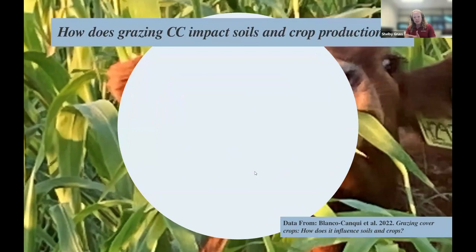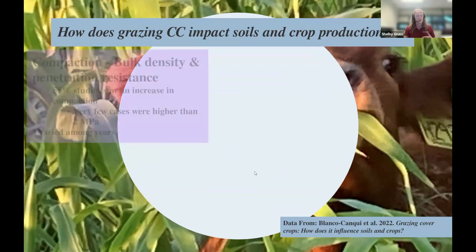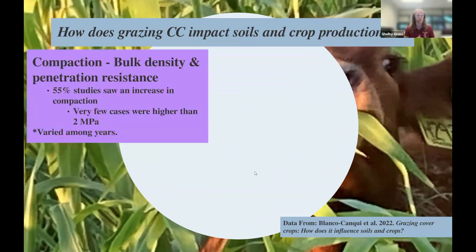And so what I'm about to show you here is a review article that wanted to pull together different research on grazing cover crops and truly understand how grazing cover crops is impacting our soils, our crop production, water, etc. They looked at, I believe, 30 plus different studies across the states. When they looked at compaction, the two specific things they looked at were bulk density and penetration resistance. What they saw is an increase in bulk density and penetration resistance in 55% of the studies.